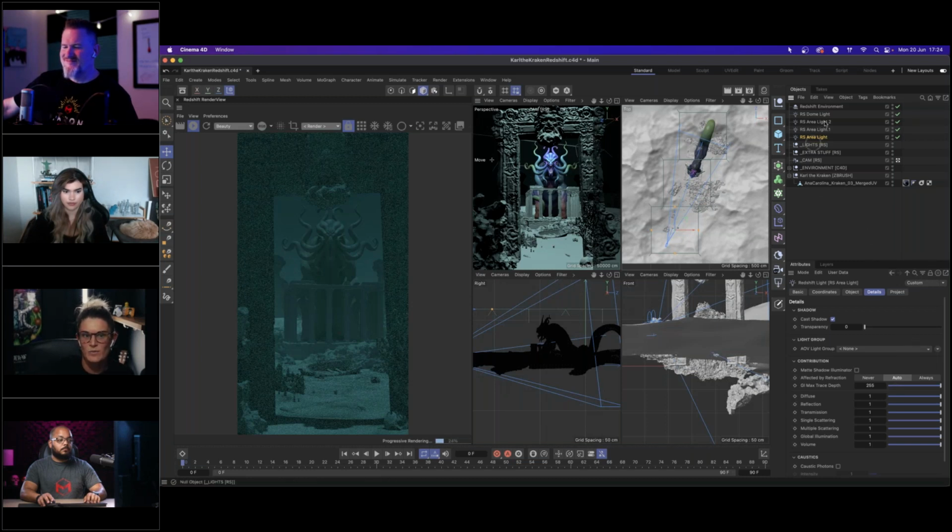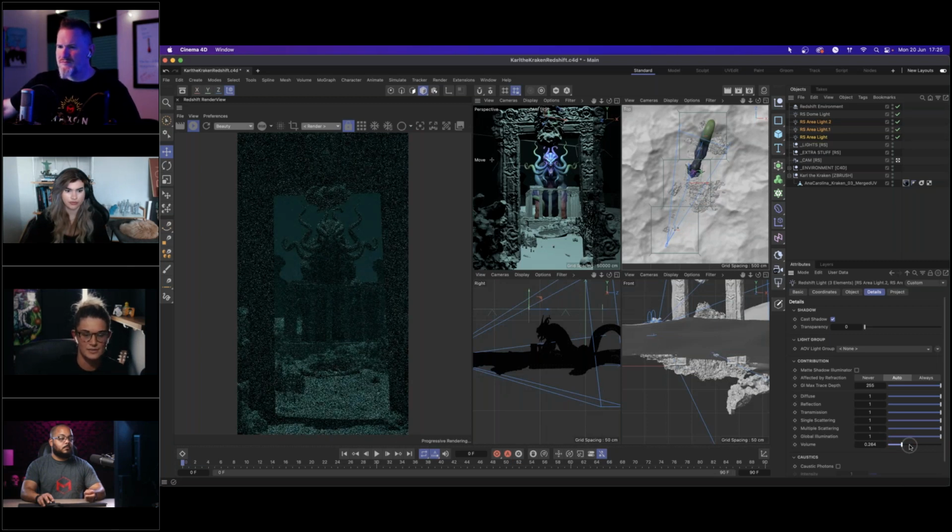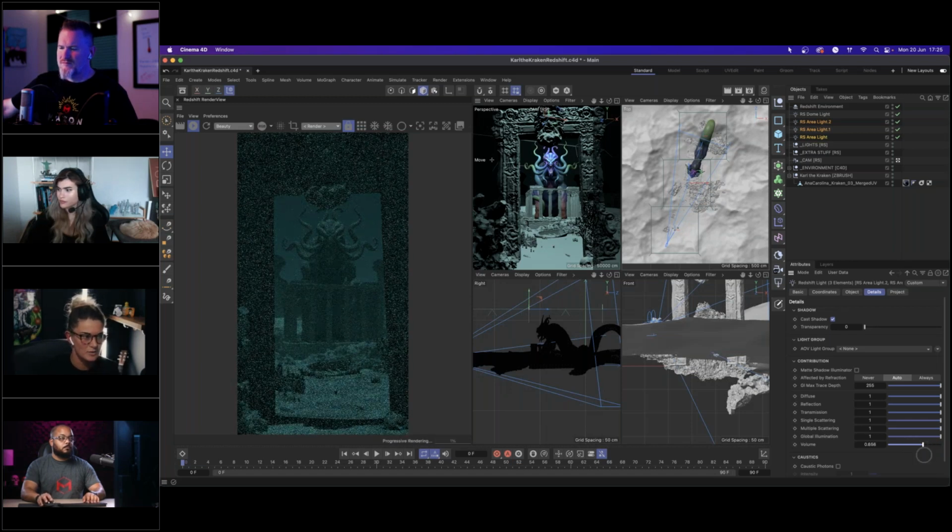We can come into our area lights and control how much contribution they have on our volume. If we have 0, we don't have any volumetric lighting, because we need a light contribution in order for some attenuation to happen. We can start to pull this value up and get more and more of this fog atmospheric look. I quite like this. I think it's quite good.